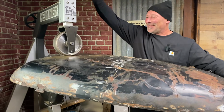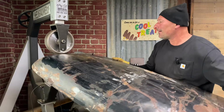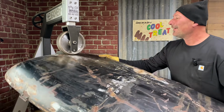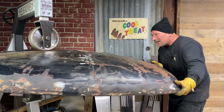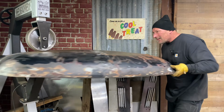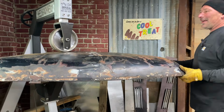Like, dang. Right? That's so cool because this truck is so cute. She thought I was just a rock star. Turn the corner. Yes. Wow. It's coming back.